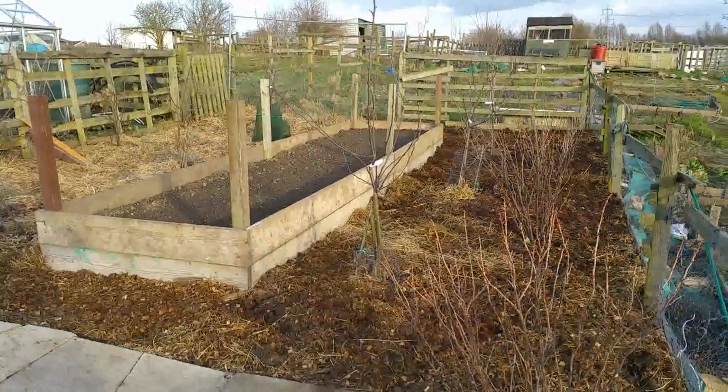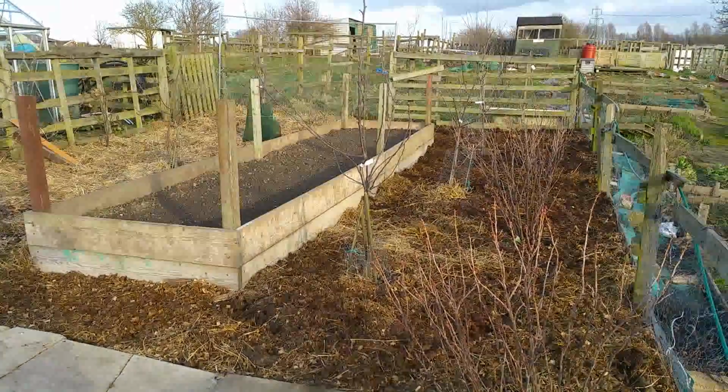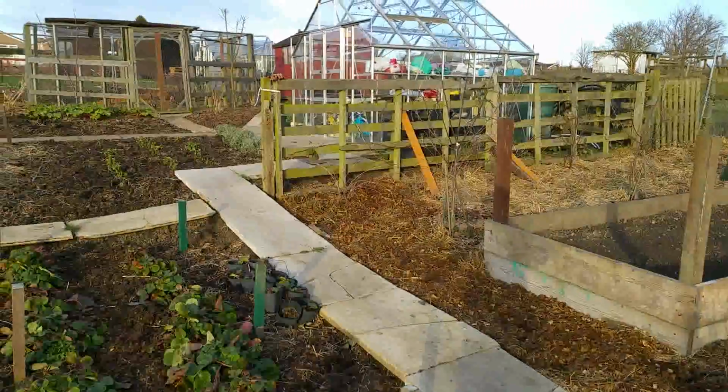Afternoon everyone. It's Wednesday the 1st of March, and guess what? The sun's paid us a visit, but I don't think it's going to stay very long. It's nice though. A light breeze, but really lovely afternoon.